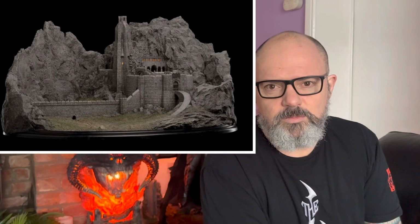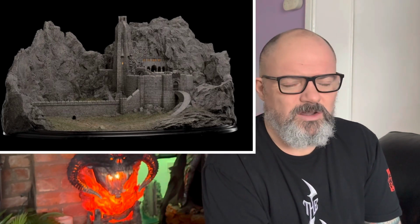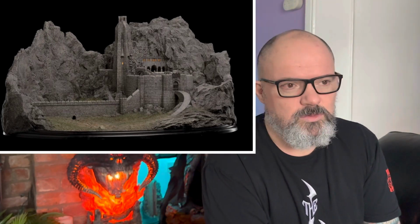But this Witch King, this is how much I'm into my villains. Couldn't decide between the two Witch Kings, so I'm going for both. So the first one due to arrive is the Infinity Studios half scale. The next piece due to arrive will be the Weta Environment Helms Deep, which is a sublime piece and an incredible price tag on this as well, in so much as I was really impressed.